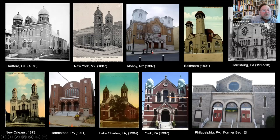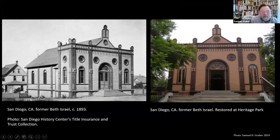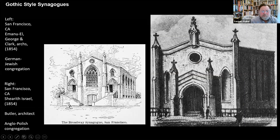This is a different synagogue in Hartford, which is now the Charter Oak Cultural Center. But we have similar arrangements even in simple little wooden synagogues. So for those of you out in Southern California, I felt obliged to give you this from San Diego, the first building of Beth Israel. The congregation's now in its fourth building, I think, up by University Park or University Center or something.